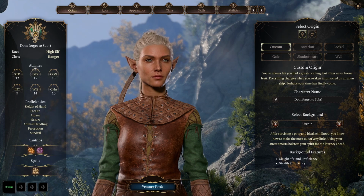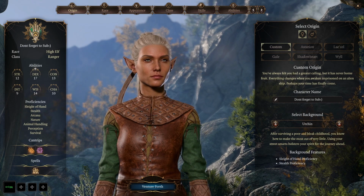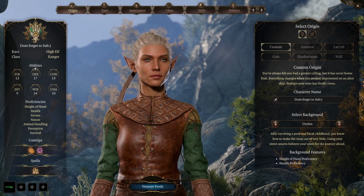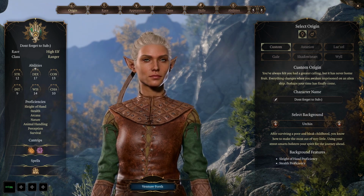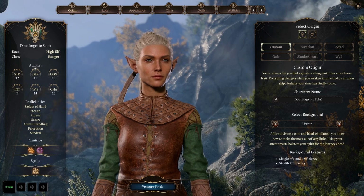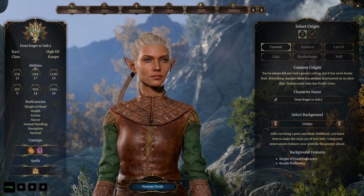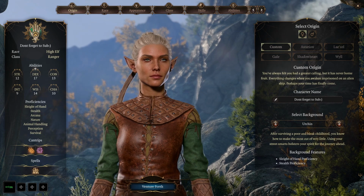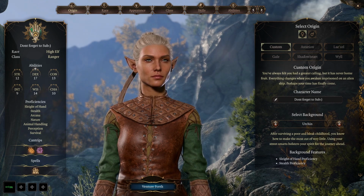In today's episode we're going to be looking at the Elf and the Half Elves. Let's start off with a little overview of the Elf race. Elves are a graceful and long-lived race known for their natural agility, keen senses and innate magic ability. They're typically slender and stand slightly taller than humans, with pointy ears and sharp features.